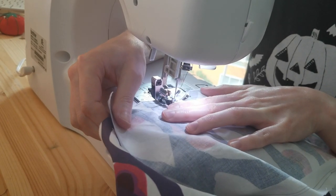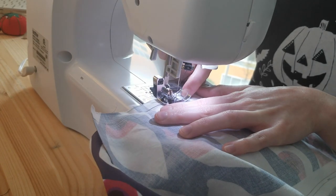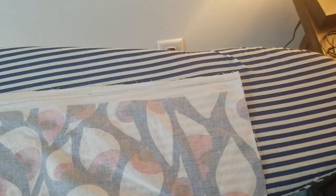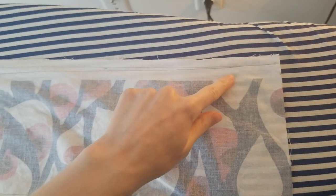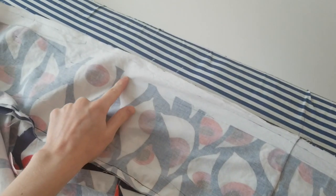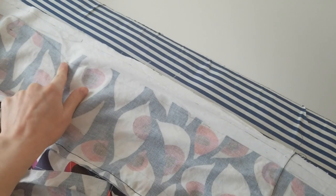I then sewed the collar on, by machine this time instead of by hand, and honestly, the results weren't too bad. There were no weird lumps, it just took a little bit longer than normal. Next, I ironed along this point in the collar that I had drawn on previously, so I just folded the fabric along that line and ironed it down.